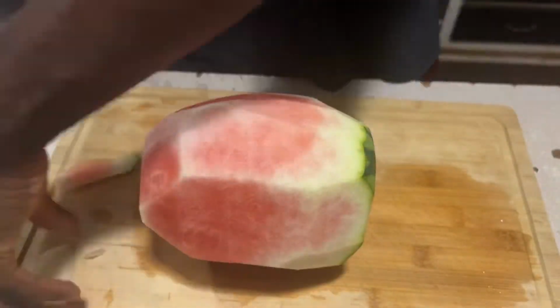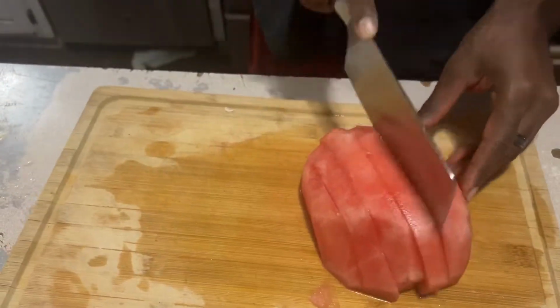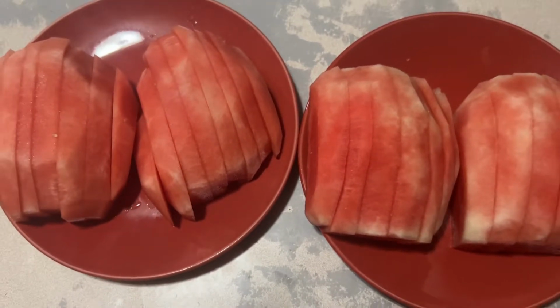After our food digested a little bit, Trey decided he wanted some fruit, so he cut up some watermelon for all of us, and that was just the most refreshing and wonderful way to end the night. And that was what we ate in a week.